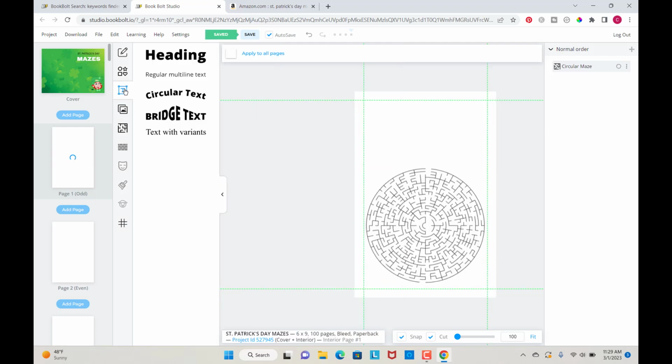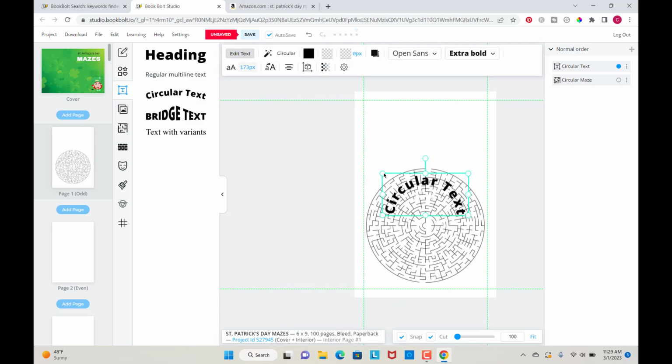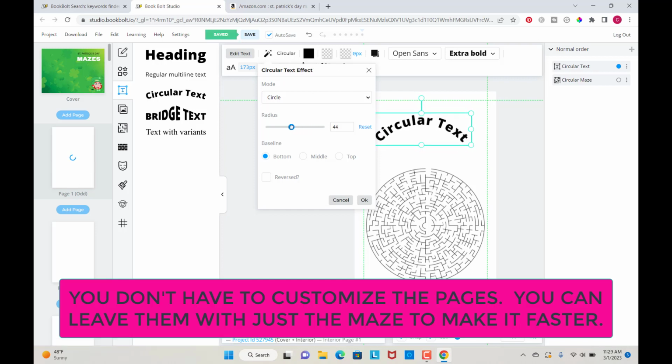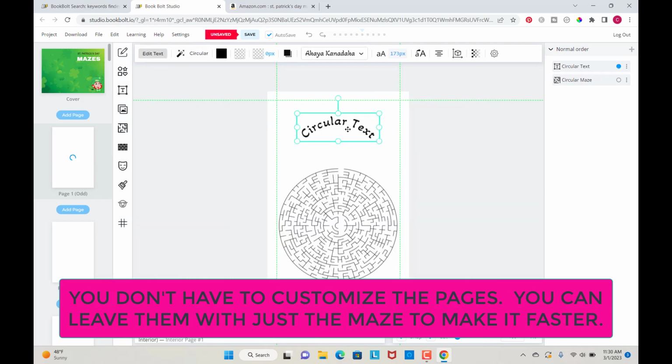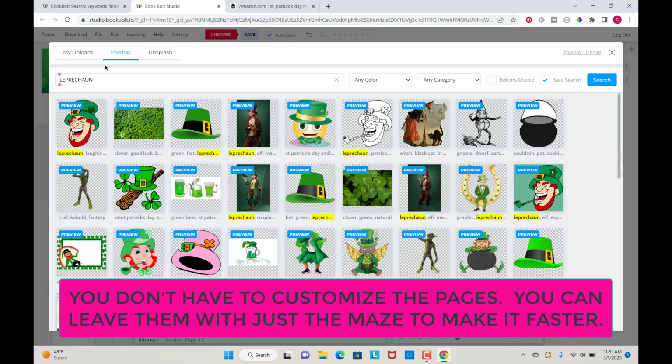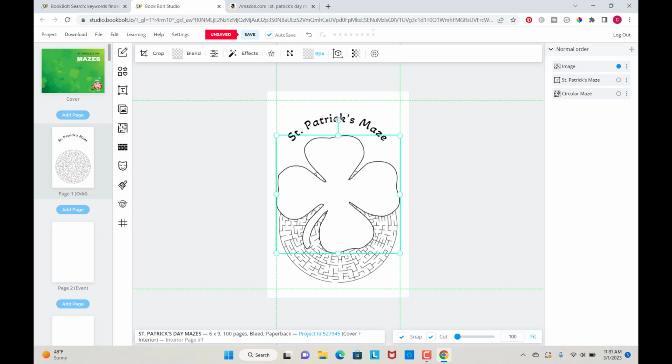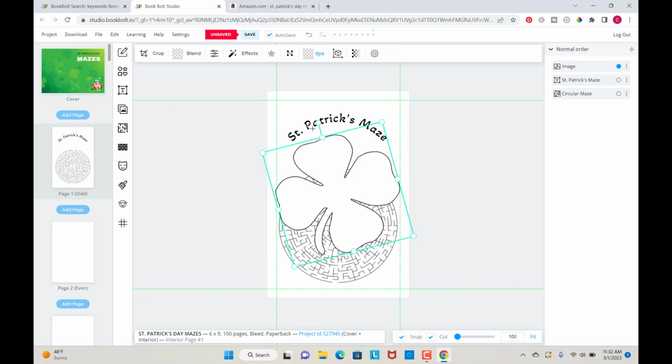So let's add some text. We'll do circular on this one since it's a circular puzzle. Now you can make this arch less just by going to circular up here and then reduce the radius, and it'll make it not as drastic. Okay, so if you want to change the text here, you go to edit text right in the left-hand corner up here, and then you can change what it says. And then let's see if we can find like a cute coloring graphic. Here's a 4-leaf clover we could put on there. So we'll use this little thing up here to kind of turn it around.